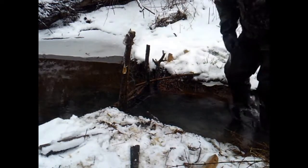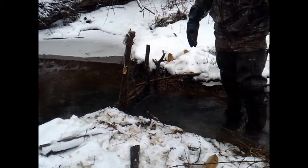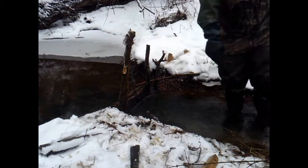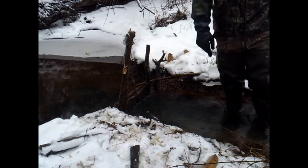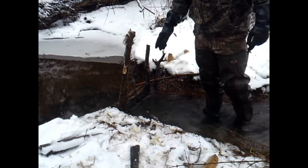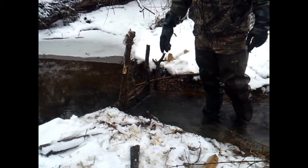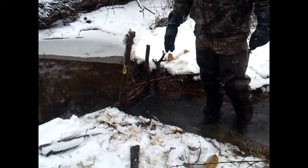Kind of makes them feel like it's just a natural log that they need to dive underneath to get through, so they can repair their dam here. Now, I'm using this 330, but I could also use a snare here, which this spring I used a snare in this exact spot and caught a nice sized beaver.